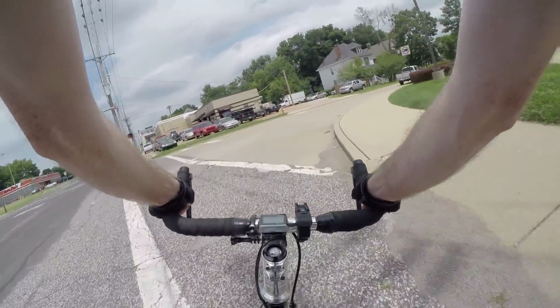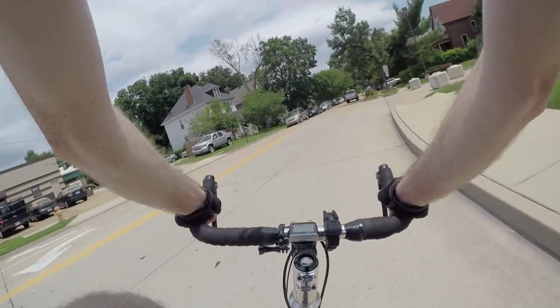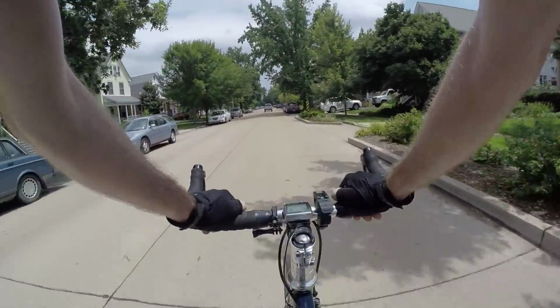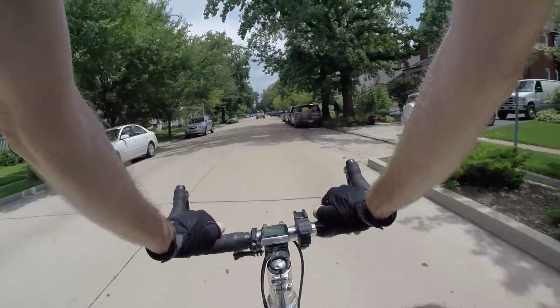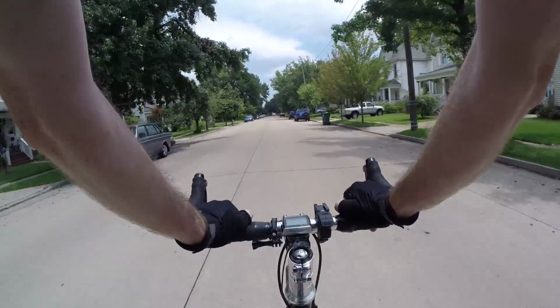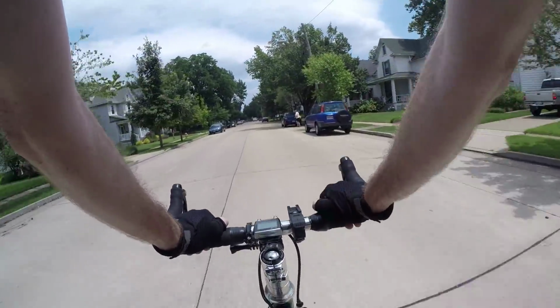Let's get off the street. Because when you have high humidity, your sweat tends not to evaporate, so you don't get that cooling effect. Wicking materials like that will pull the moisture away from your body a bit.